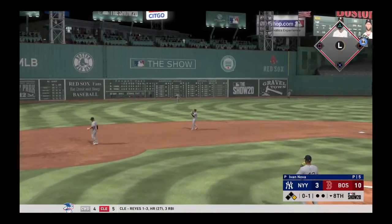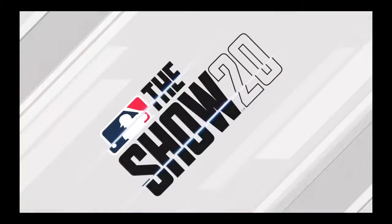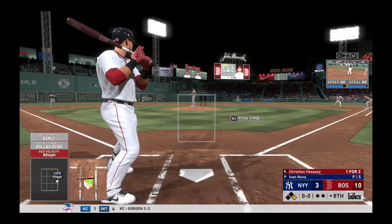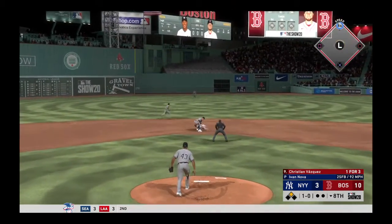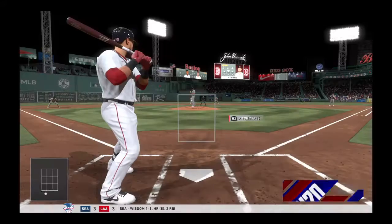Oh, and he can't come up with it. And they'll have no play as he reaches first base safely. Runner at first following the error. And now it'll be the catcher, Christian Vasquez. There goes Pedroia. Pitch misses low. The throw down. And they won't get him. It's a stolen base for Pedroia.